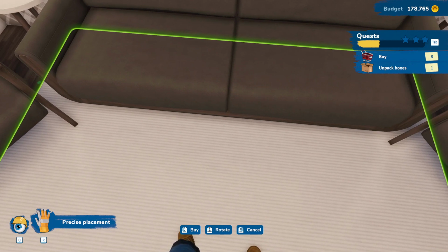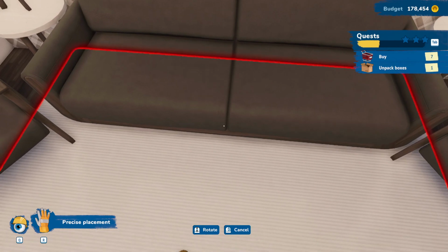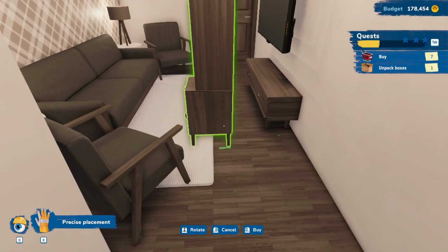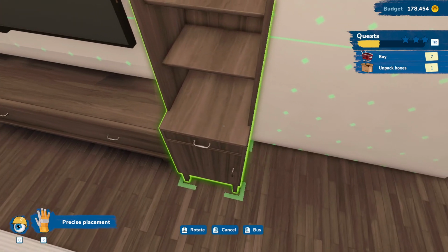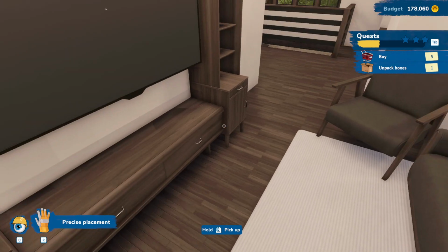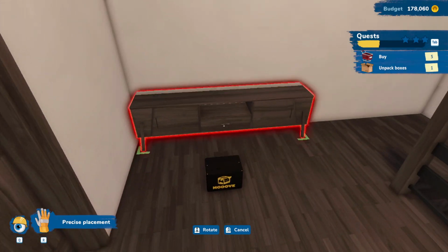And then we'll try to center the rug here. Like, right there, I guess? Okay. We've got 2 bookcases. I guess we'll squeeze those in here and here. Okay. Another TV cabinet.